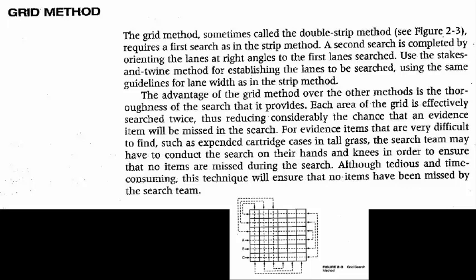The advantage of the grid method over the other methods is the thoroughness of the search that it provides. Each area of the grid is effectively searched twice, thus reducing considerably the chance that an evidence item will be missed in the search. For evidence items that are very difficult to find, such as expended cartridge cases in tall grass, the search team may have to conduct the search on their hands and knees in order to ensure that no items are missed during the search. Although tedious and time-consuming, this technique will ensure that no items have been missed by the search team.